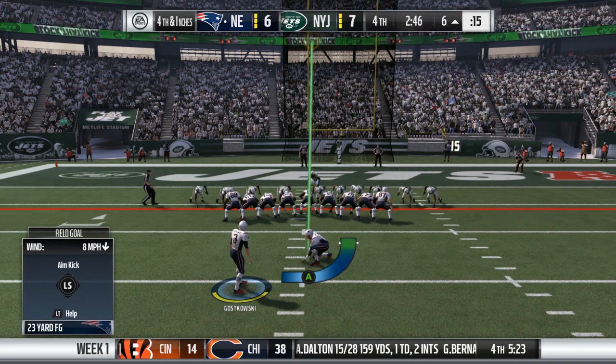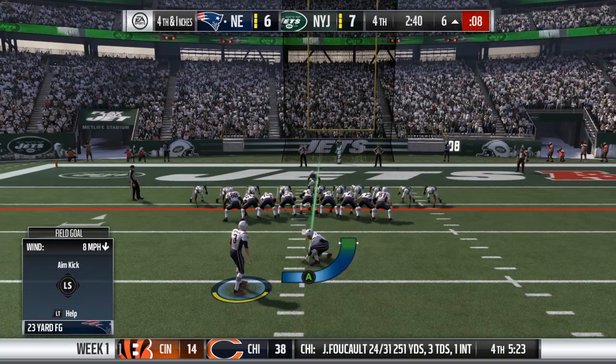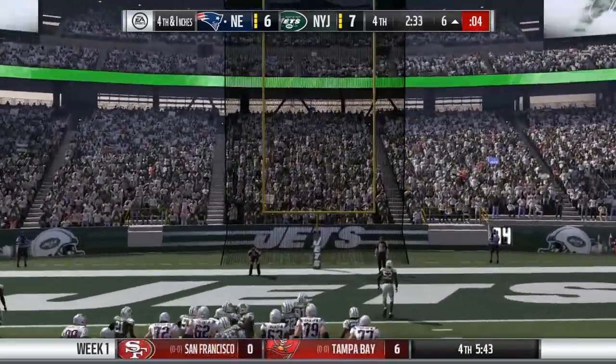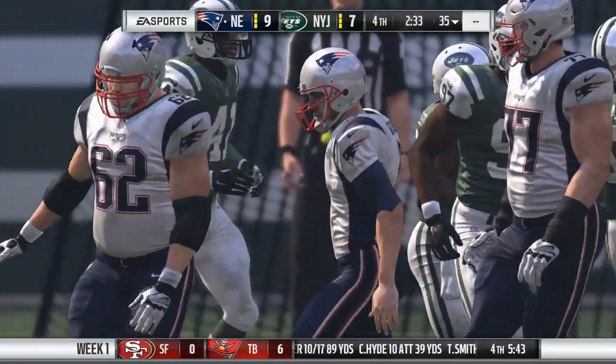So on 4th down, out trots the kicker in a big spot here. This for a 4th quarter lead. Time running out here on the play clock. And Gostkowski's kick is good. And with that, they will move ahead by 2 here in the 4th.